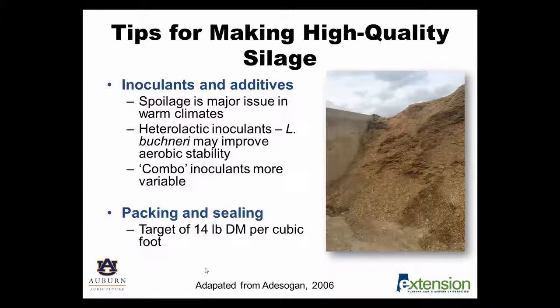Also, packing and sealing this product is really that final critical step. Once we've gone through growing, harvesting, chopping, and adding inoculants to that product, this is the final step we need for the storage process. Packing and sealing is important to get as much air out of the product as possible. In general, we're going to target 14 pounds of dry matter per cubic foot, whether it's in a bunk situation or a bag. We're trying to get it as tight as possible to be able to store that product for later use.